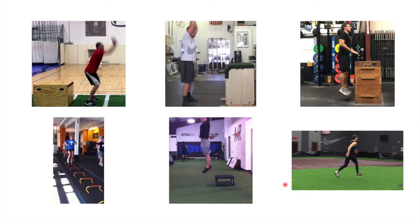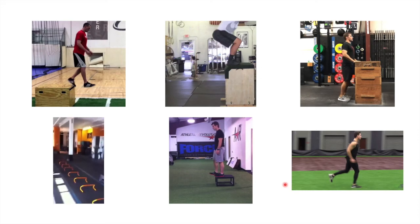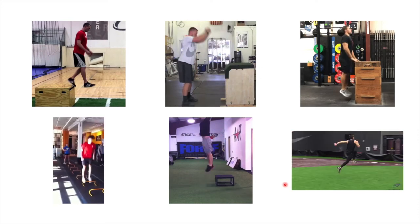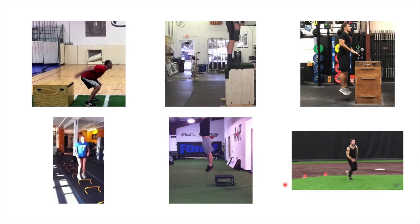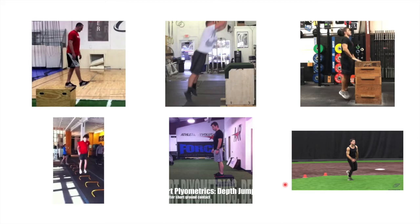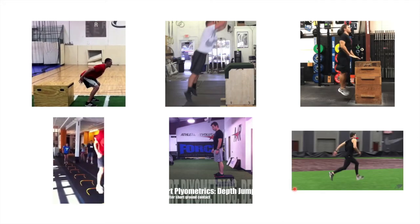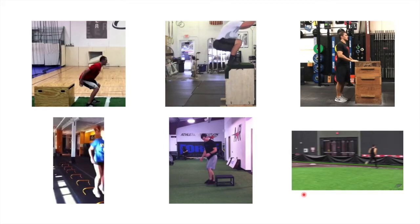So minimizing that ground contact time again, foot landing underneath the hips. If you look at the toes on most of these videos during the ground contact phase, the toes are being pulled up towards the shins, so maintaining that dorsiflexion or maintaining that pre-stretch. We'll come back to the bounding here, propelling himself forward, every ground contact as far as he can.